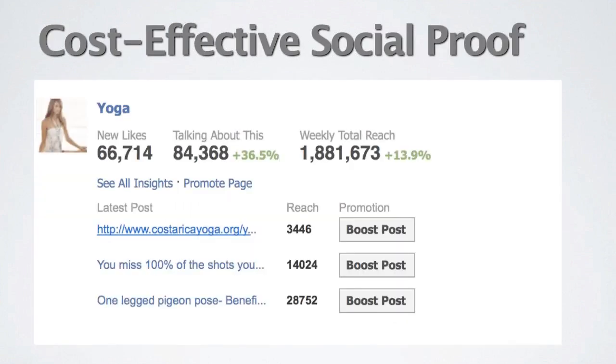And here's the result: cost-effective social proof. For our yoga page, this was 1 week's worth of new likes. In 1 week, we were getting 1 cent likes. We got 66,000 new likes in 1 week. So this stuff can really work, but we didn't get this until we tried 100 different ads. It was literally on our 100th ad, or beyond, that we were getting 1 cent likes.